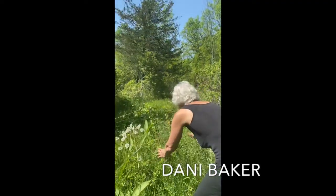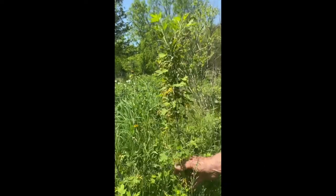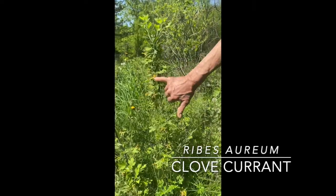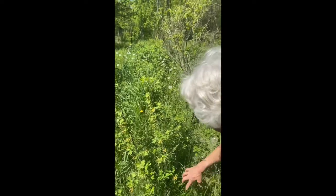This plant is just about done blooming, but I want to show it to you anyway. This is called a clove currant. It's a native currant bush. You can see the flowers when they're in full bloom. They have a wonderful aroma that you can smell from literally hundreds of feet away.